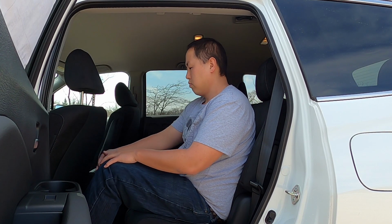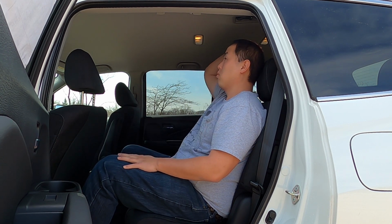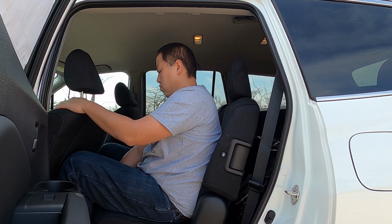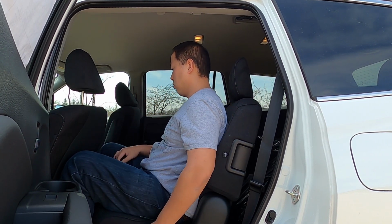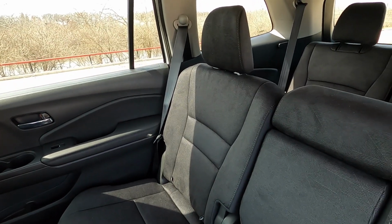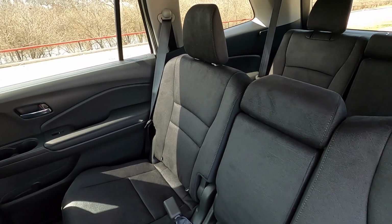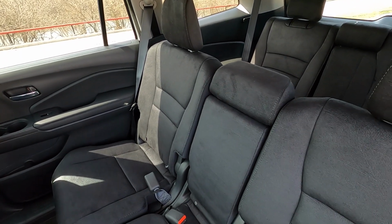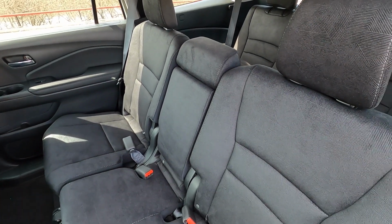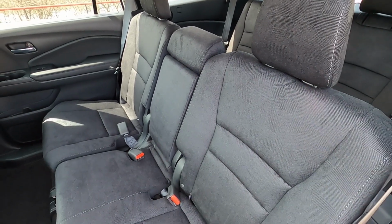And in terms of second row space, there's so much of it. With the seats slid all the way back, you can see I have 8 inches of legroom at least, and equal in headroom. There is a ton of space, plenty wide, and the seats actually feel pretty comfortable. Because this is the base, the LX, you don't get leather, but this cloth seat actually feels pretty good. It holds you in, and the cushion actually feels good. It doesn't feel cheap or hard, it feels pretty comfortable. So the second row is very spacious, very comfortable.